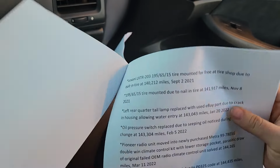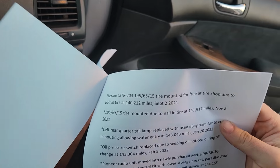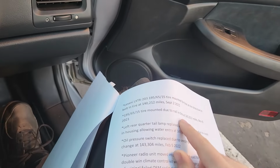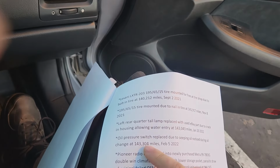Let's see. I guess I got a nail, and I got a bolt in the tire. I'm getting unlucky. So I got a free tire from the tire shop. And then another nail in the tire in November of 2021. So that's some great luck there.